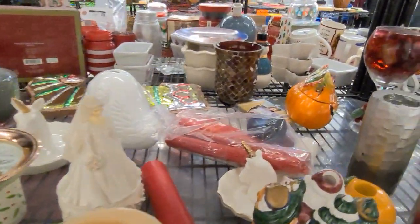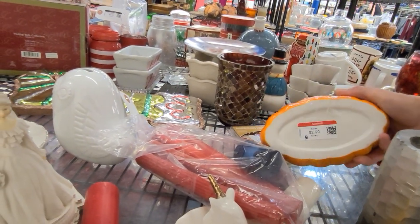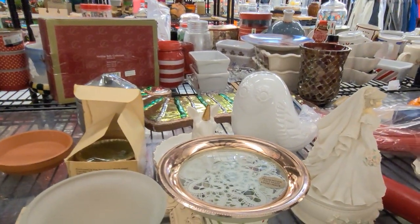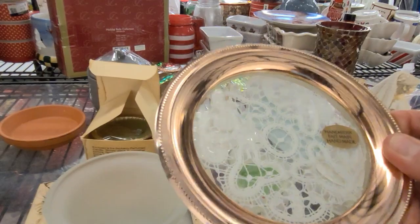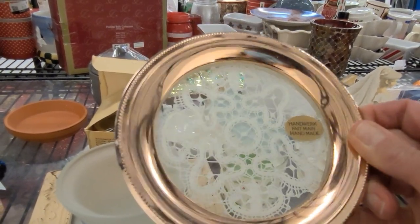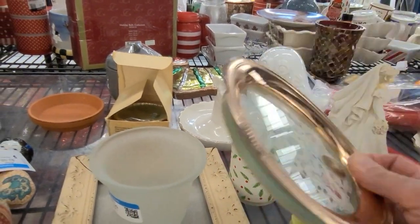There's a pumpkin back here. I'm curious. Ooh, he almost looks like the Cheshire Cat. I think this is a project piece. He's a little bit scary. This is really delicate. It looks like a piece of lace sandwiched between glass in a little trinket dish, and it has a handmade sticker on that. That's really pretty. For 99 cents, we'll pop it in the cart.